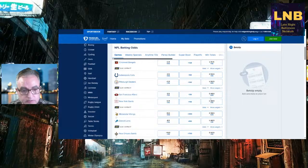Okay, we get into a really good game. The Colts are at Pittsburgh. The Colts are favored on the road. This game is at 1 o'clock. The Colts are favored by 3.5. And I am going to pick the Steelers at home to win. And so then they definitely cover.